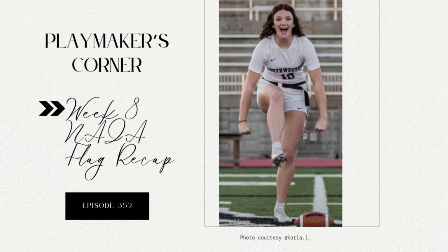At 12 is Florida Memorial, who moves up from 13 to 12 here. I don't think anybody said anything about them. They did not play this week, but it's a result of other teams moving up and down. At 11 is Southwestern, who actually moves up one spot from 12 to 11. Gino had this to say about Southwestern.